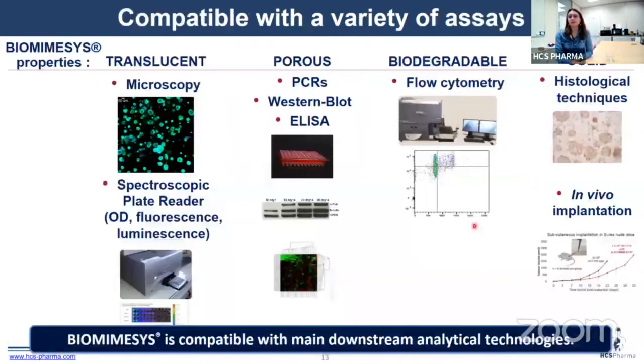BIOMIMESYS is compatible with main downstream analytical technologies. Indeed, because BIOMIMESYS is translucent, it is adapted for microscopy and spectrometry. Because BIOMIMESYS is porous, it is adapted for PCR, Western blot, and ELISA assay. It is biodegradable, thus it is adapted for flow cytometry, and it is solid, so you can use it for histological techniques and also for in vivo implantation.